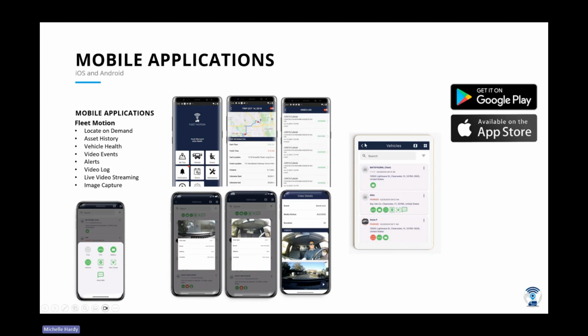The other nice thing is if you have a tablet, right? Maybe you want to take it with you when you go on a plane or a trip. You can still access this as long as you have internet connectivity, right? You can still manage your fleet. You can still look at what's going on. You can send messages directly to their display on our dual-facing dash cam. So just because you're not in the office doesn't mean you don't have access to the data, and you can still manage your fleet.